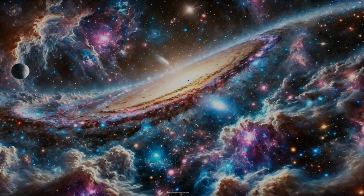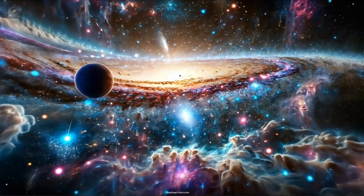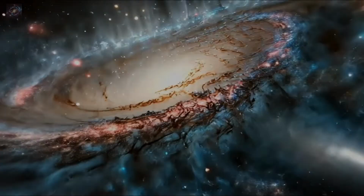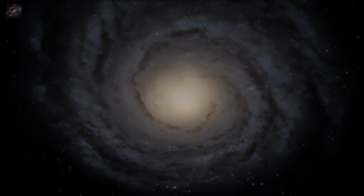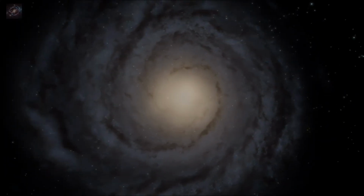This immense gravitational powerhouse shapes the orbits of stars within the galaxy's central bulge and influences the flow of interstellar gas. Observing the interactions between this black hole and its surroundings provides critical data for understanding the growth and evolution of supermassive black holes across the universe.